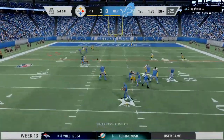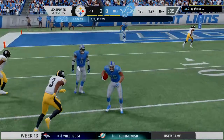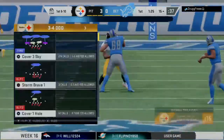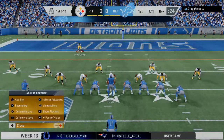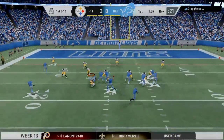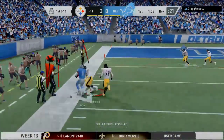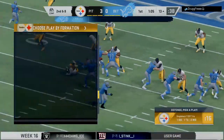Operating from the gun, Fields. Oh, did he hang on to it? He did on the dive. Nice grab. And they're going to have themselves another first down as the tackle's made at the Steelers' 15-yard line. Let's go. A quick throw now complete to Ross. A minimal gain there on the 8th play of the drive.